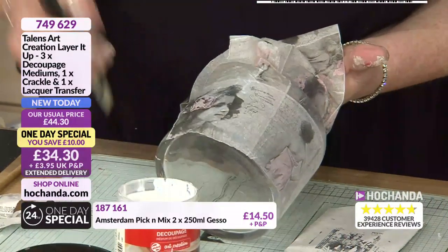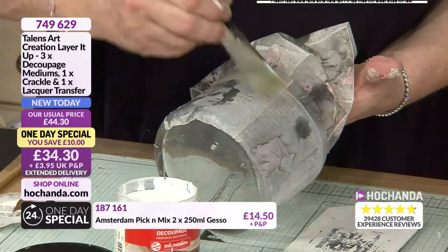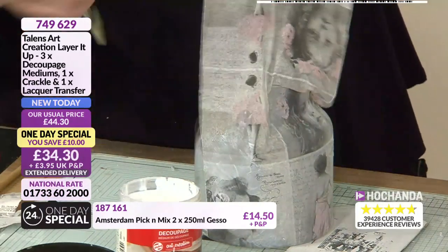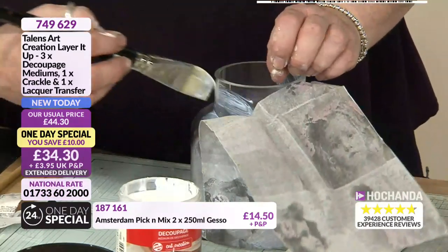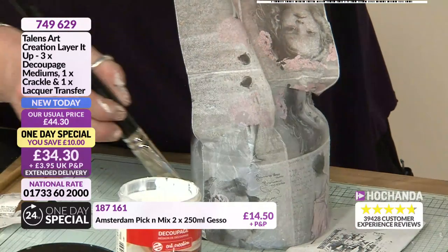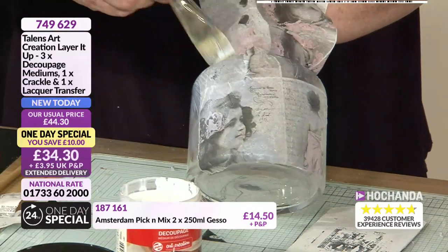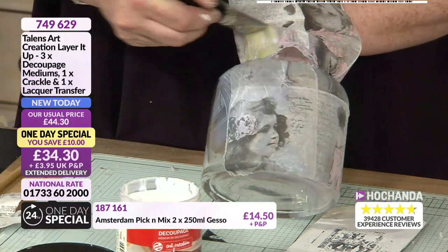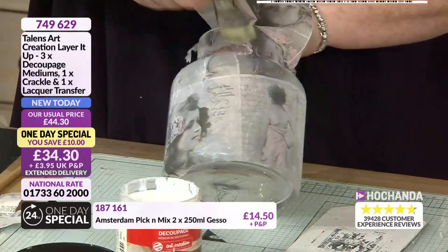If you get some of those LED lights, Lou, that you can get very inexpensively, and place them inside something like that, I think that'd look gorgeous. Because you could have areas that have decoupage on and areas that are clear. Because it's hard to see, I'm just going to rip that off there because I quite like it.